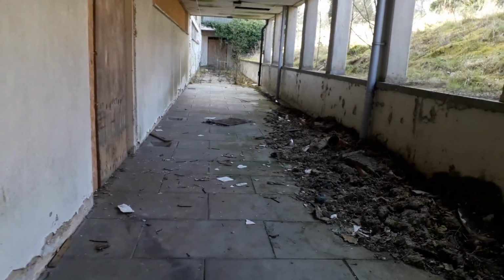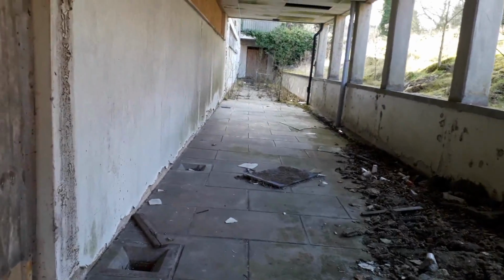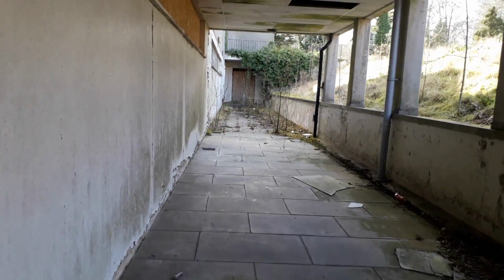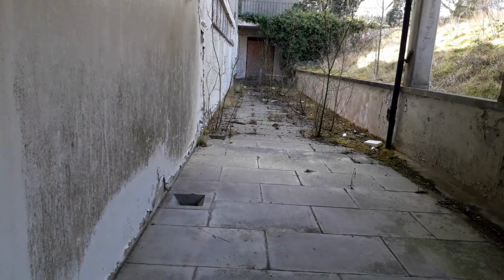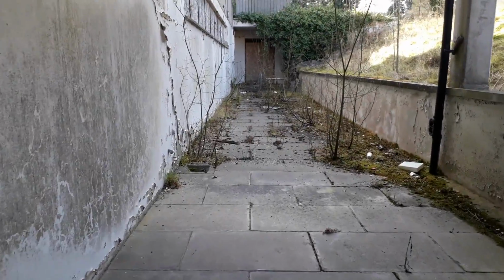It's bad, but it gives explorers a bad name, and as well as that, places will be more securely locked up, which means that they can't be explored.